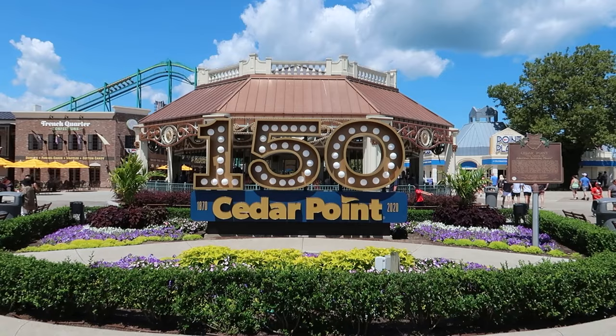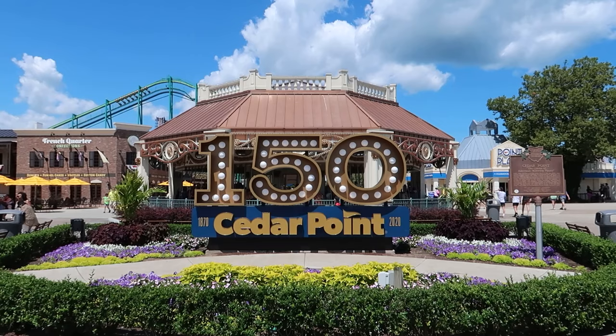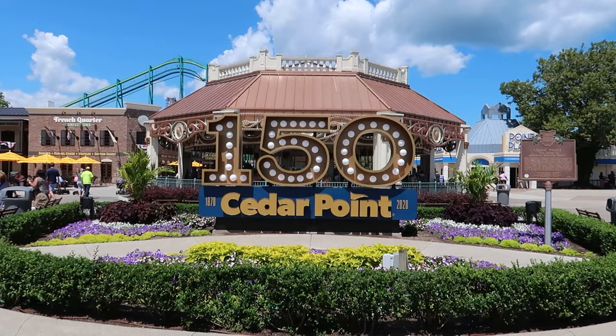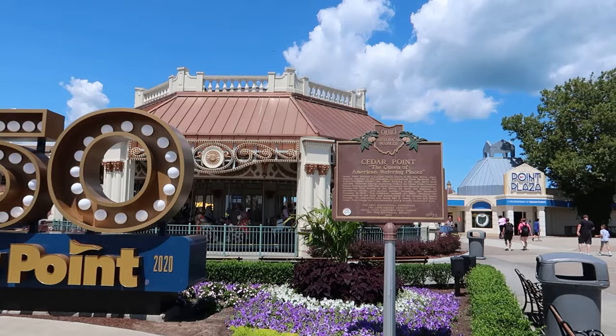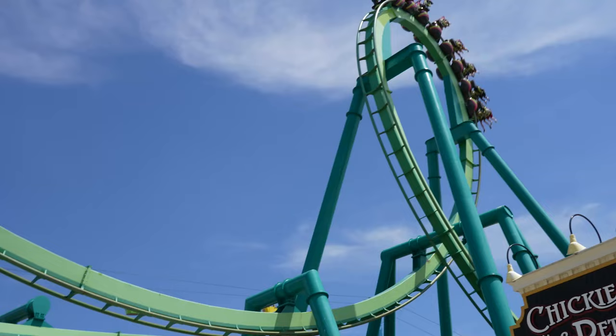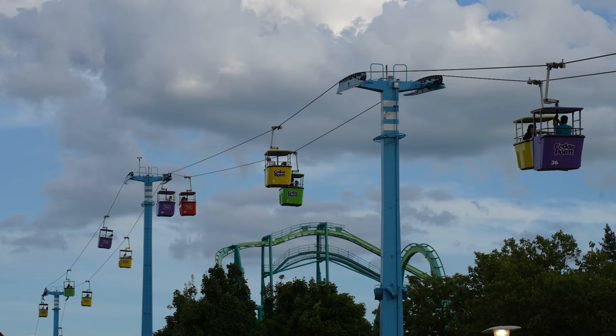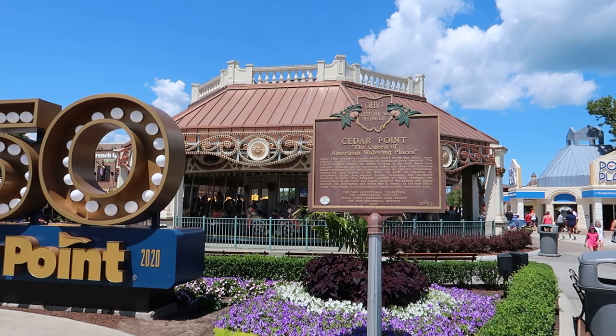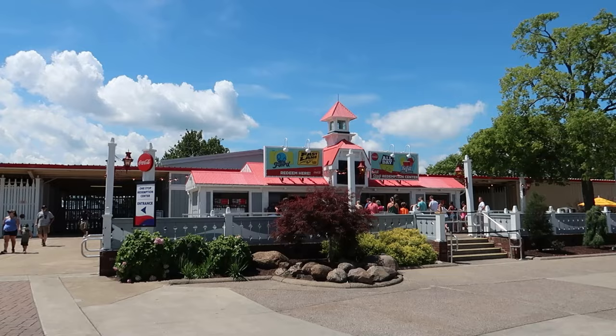Cedar Point just recently celebrated their 150th anniversary and they've still got this gorgeous display here. And I mean, who wouldn't? I'd leave this up forever until it's time for the next, like the 200 or something. This is beautiful. And let's see, there's a plaque here. Cedar Point, the queen of American watering places. Cedar Point became a popular beach resort in the late 1870s when visitors traveled to the peninsula by steamboat from Sandusky.